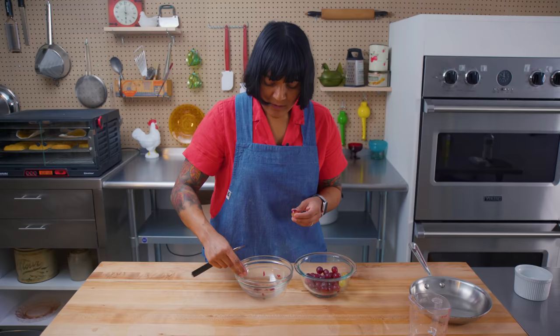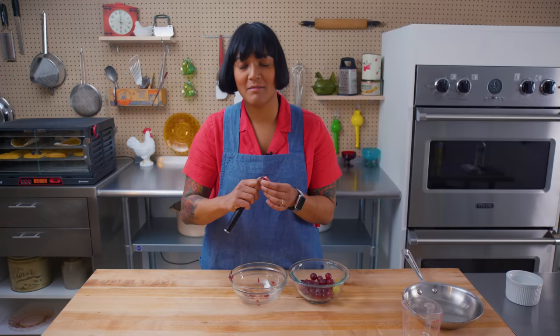We're not just peeling it for fun, although this is a lot of fun. It helps the pickling liquid really penetrate. I mean, you could just cut them in half, but we're gonna peel them.